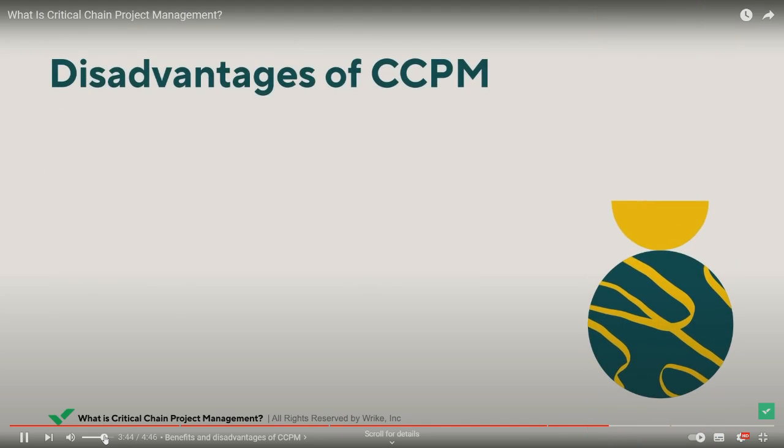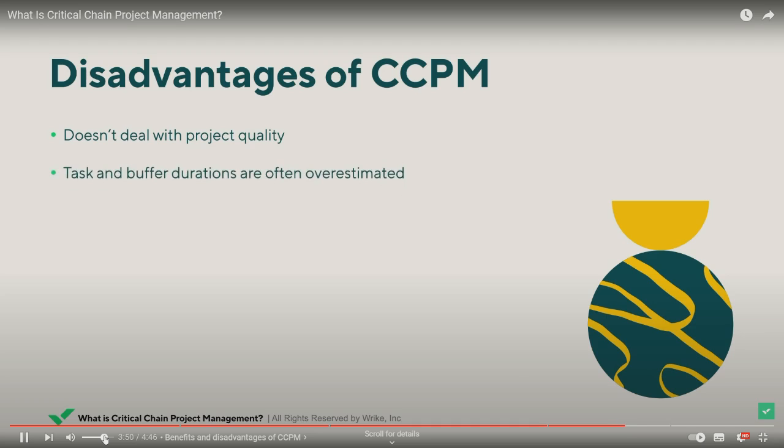However, with its focus on getting tasks done as quickly as possible, CCPM does not deal with project quality. There's also been some debate over the optimal duration of tasks and buffers. Task owners will always overestimate the time needed to complete work, so things may still not get done as quickly as they should. CCPM requires full commitment from your project team to be successful.